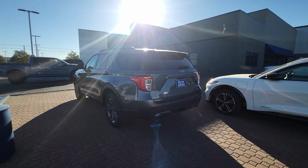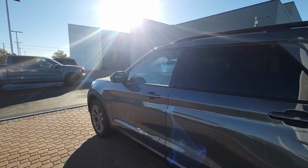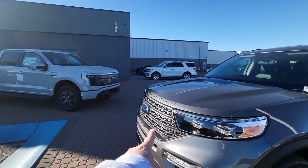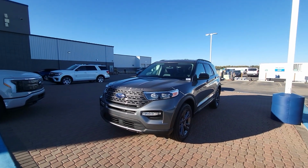This is one of the XLTs, which looks like it's the sport appearance package on it. Gets you the sport wheels, 20-inch, and gets you the gray lettering and gray grille on the front, which is a really cool look, as well as upgraded leather inside too.